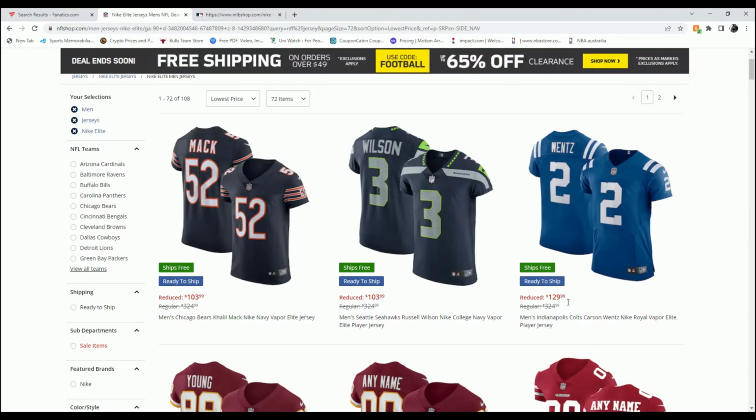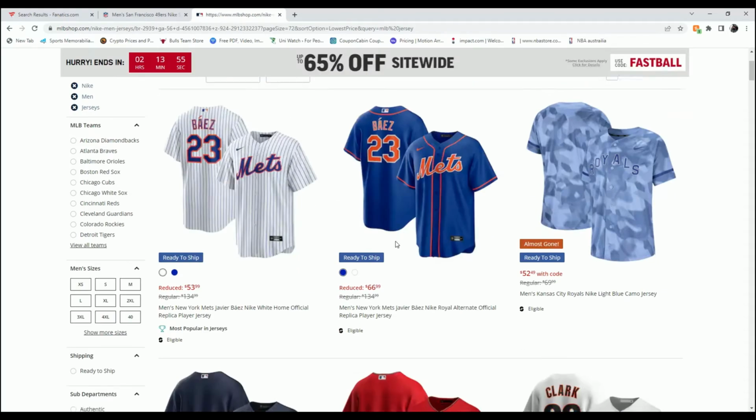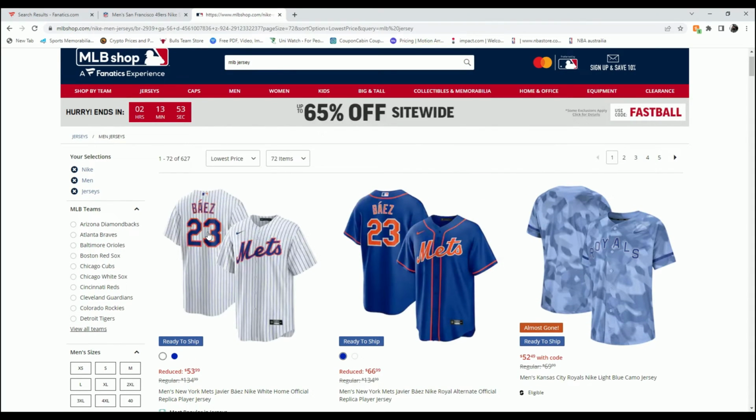Carson Wentz, $129. If you like Carson Wentz, yeah, that works. But he was there, I think, one season. And then they got some of these older, like Washington. Well, they're not the Redskins no more. And then I did it with MLB Shop. So I put Nike, men's jerseys. You got Javi Baez. I think he moved teams, right? It's $53. I mean, originally $135 if you're a Baez fan. Look, that's a steep discount.